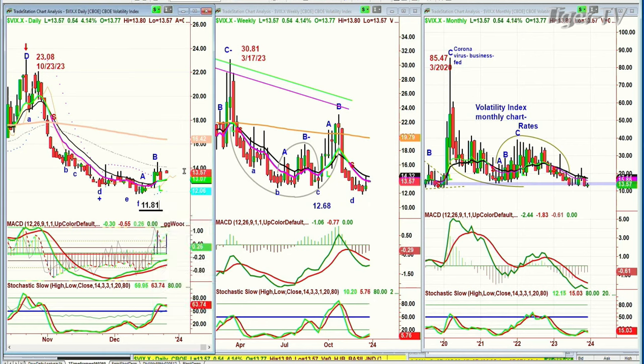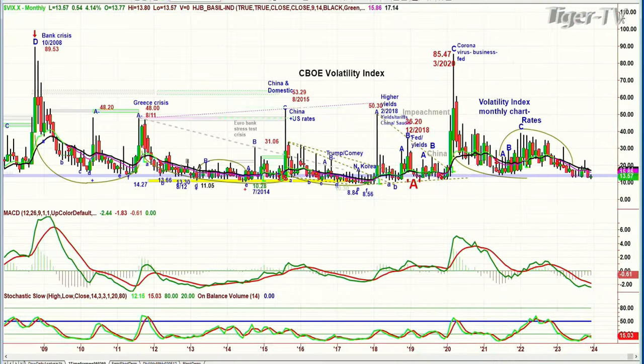But most importantly, what I'm looking at is this particular purple line right here. Look at that purple line. We were down at some point at 10.28. That was back in 2014. Then a huge spike: China, U.S. rates. Remember all that stuff that went on, domestic. It went to 53.29 in August of 2015, and then plummeted down to 8.56, right there.